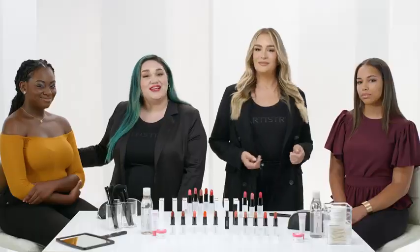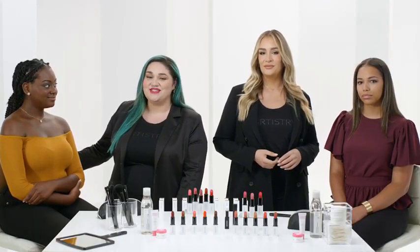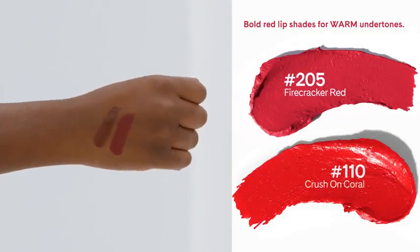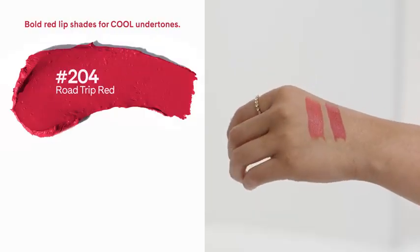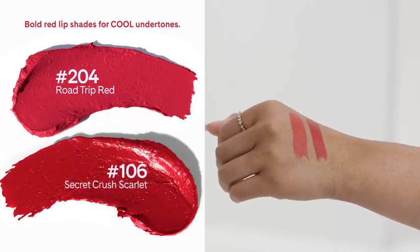For instance, if you wear only gold jewelry, chances are you are a warm undertone. So choose shades that are warmer, such as number 205 Firecracker Red or number 110 Crush on Coral. If you only wear silver, platinum, or white gold, choose shades in the cooler range, like 204 Road Trip Red and 106 Secret Crush Scarlet.